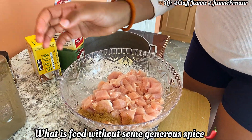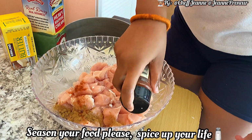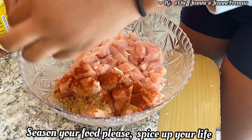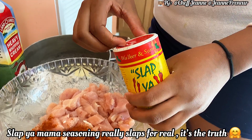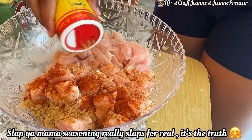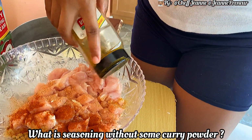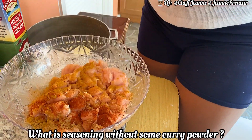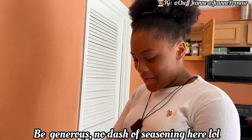Next, I'm going to use ground paprika. I have to make sure it really gets on there. A little bit more, because we're going to use some Slap Your Mama seasoning. I'm gonna add some right across here. Add some curry powder. Of course, we love our curry. And make sure you're generous with the seasonings. So now we have some chili powder.